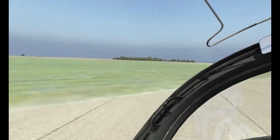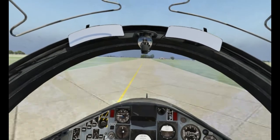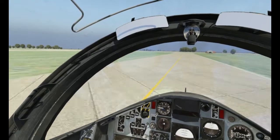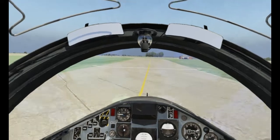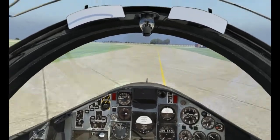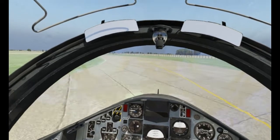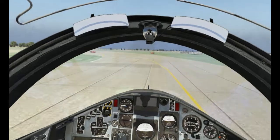Also, a bit of a tip for you guys: if you struggle with VR, or if you get a little hot in the headset, just place a fan. I've got a fan just to the left of my desktop here on my desk, and it's blowing a nice stream of cool air, especially on a hot day. That stream of cold air really helps keep you cool.